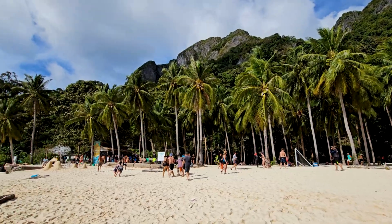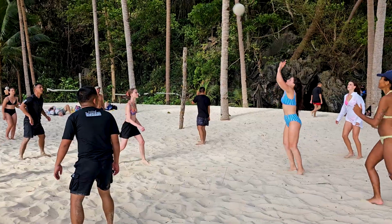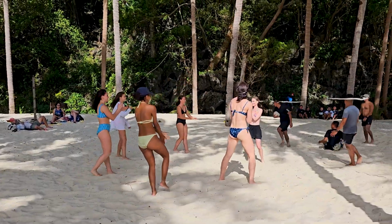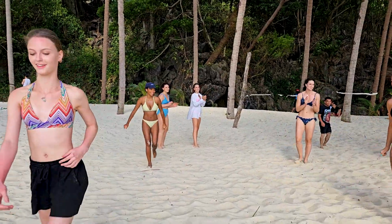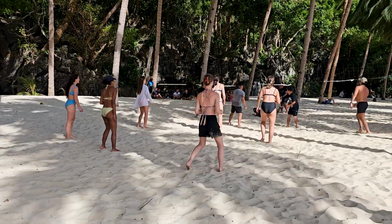And it's all sandy, there's absolutely no rocks on this beach. I just spotted some people playing volleyball, so I'm gonna try see if I can join in. Oh my gosh, that was so fun. I ended up scoring the winning point with an ace, which was really cool.